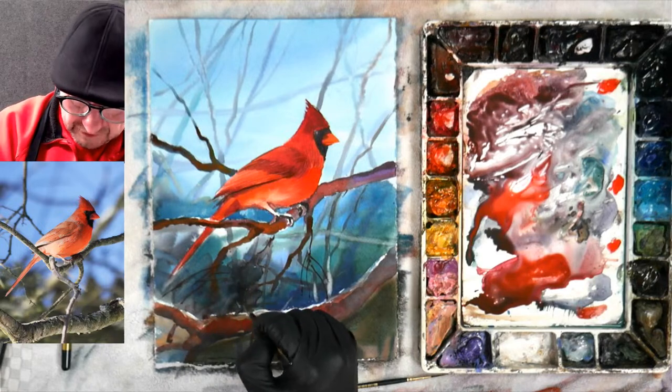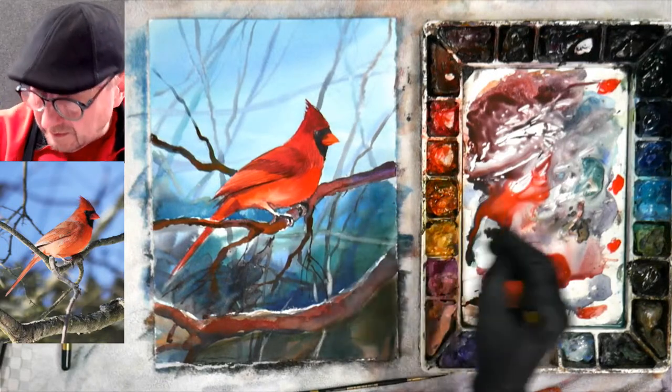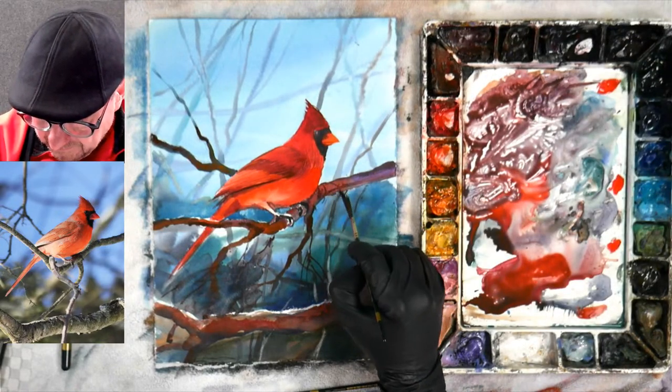It probably also makes neat feathers. But see how it makes nice lines, and maybe the bark on the tree. You can use some really dark colors for the bark. Maybe make some, oops.